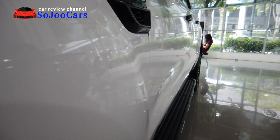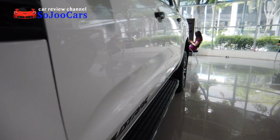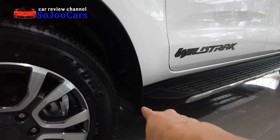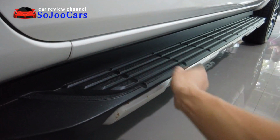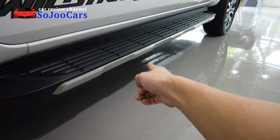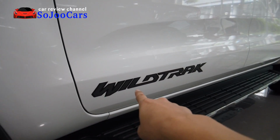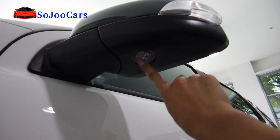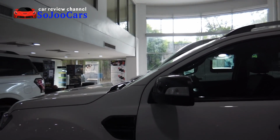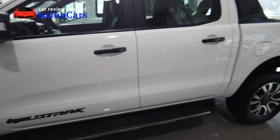Looking from the side, yes, we have a line there in the body that goes inward. And down here we have our mud flap and our step board made of hard plastic, but you also have silver metal finish with design. We have your Wildtrak sticker. And the side mirror, you also have puddle lamp. There you go. Now looking from the side, this is how it looks like.